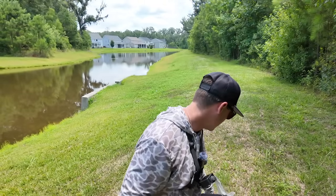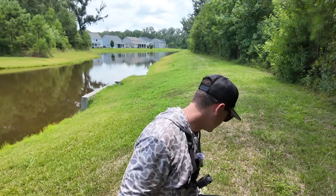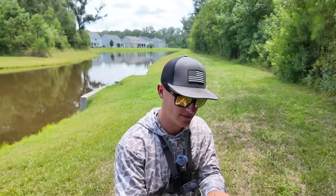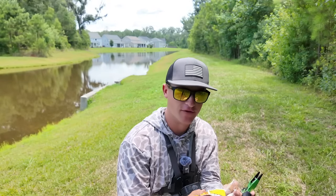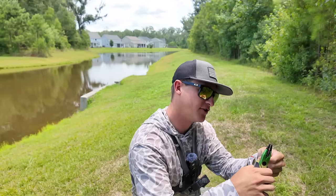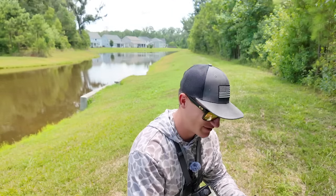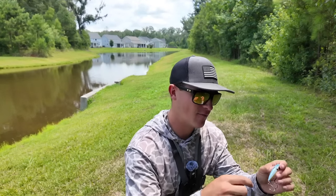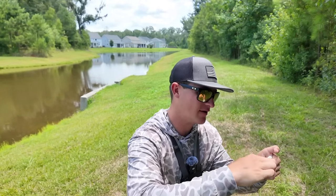I'm out at a different pond now that still has some really good fish in it, and we're going to try to hook one of these giants on the lipless. I've had a lot of luck in this pond with the lipless before, so hopefully they're fired up for it now. I'm just glad we got that spinnerbait knocked off, man. Spinnerbait is such a good bait, but those fish were just not eating it. I don't know what it was. But I will say that the one fish we caught on it, the bite was awesome.